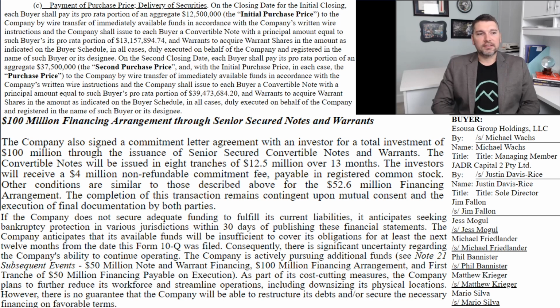However, this has probably been in the works for quite some time. That is why Mullen did cancel that $50 million promissory note with Isusa. They now have these other terms in the security purchase agreement for financing. Near the very bottom, it does say, as part of its cost-cutting measures, as I mentioned, there was $69 million in cost of operations they're looking to reduce. The company plans to further reduce its workforce and streamline operations.